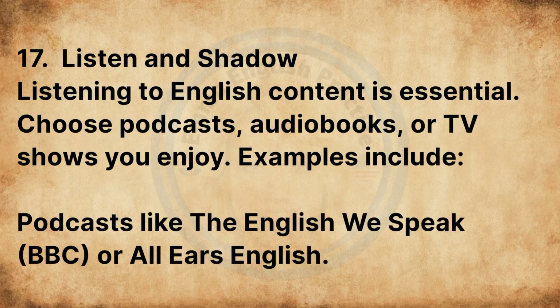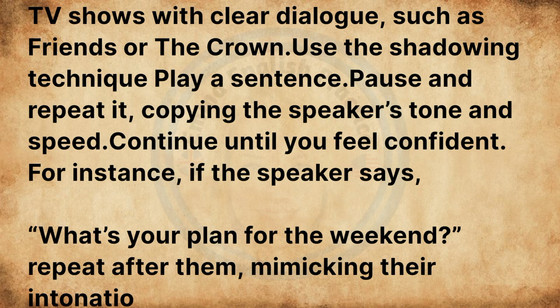17. Listen and shadow. Listening to English content is essential. Choose podcasts, audiobooks, or TV shows you enjoy. Examples include podcasts like The English We Speak, BBC, or All Ears English. TV shows with clear dialogue, such as Friends or The Crown.